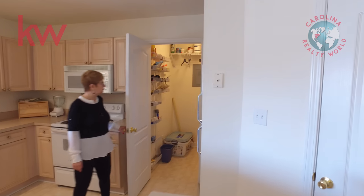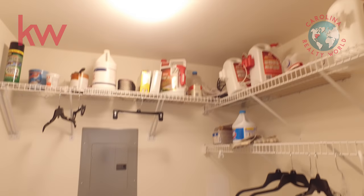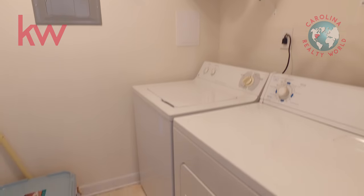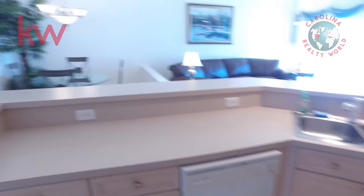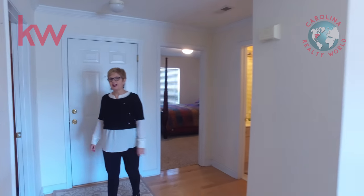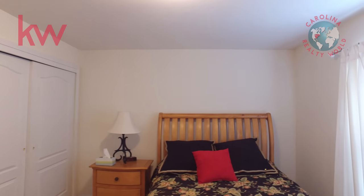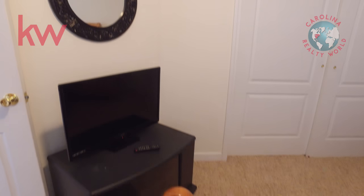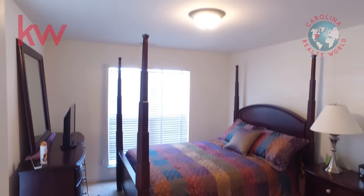And then over here is the laundry room. There's a full-size washer and dryer here. No stackables. And we have two additional bedrooms and a full bath over here. And we're back toward the entrance. And to my right, you'll see one of the bedrooms. The third bedroom and the full bath. And by the way, the foyer is hardwood floor.